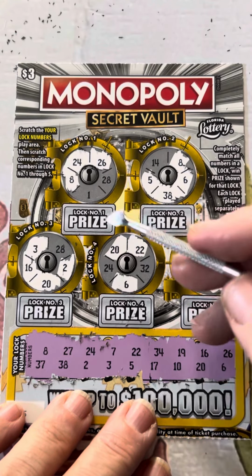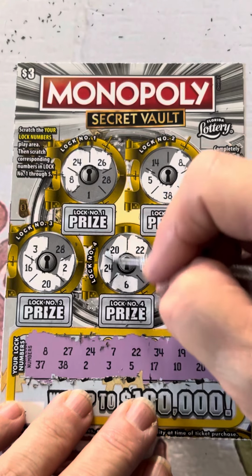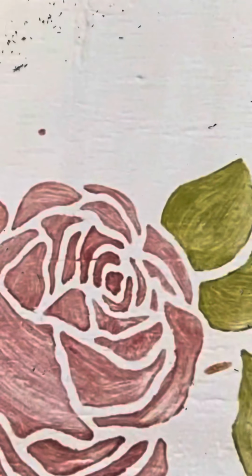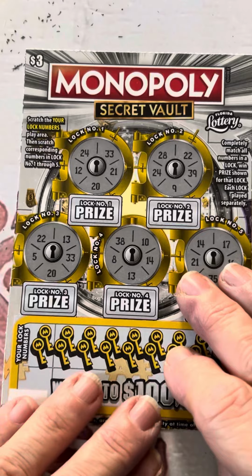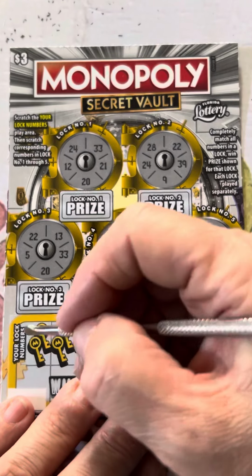All right, 1, 28, 14, 24, 32, 13. Oh, 24 we got. 32 and 13, I don't see it. So nothing on this ticket. All right, so I made it halfway, no, we actually made it more than halfway through the session. All right, we'll go ahead and finish, and hopefully my phone battery doesn't die. Please don't die on me.